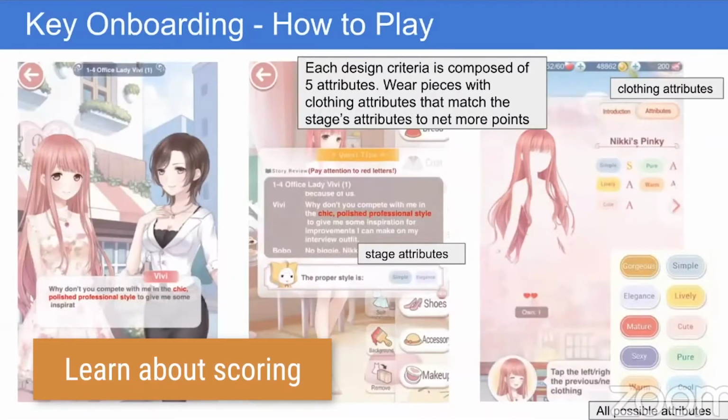How does the scoring work? Well, it's kind of complicated. They give you design criteria. You might see a computer character that says something like, use a professional style against me, or I want to go to a formal wedding, so pick something for that, or I want to do something outdoorsy, so pick something for that. Each of these stages and each person that you play against has a certain attribute. There are 10 possible attributes for this game, and each piece of each stage and each level that you're playing on, as well as the clothing option you have, has 5 of those attributes. So basically what you're trying to do is match the attributes that are on the stage with the attributes that you're putting on.